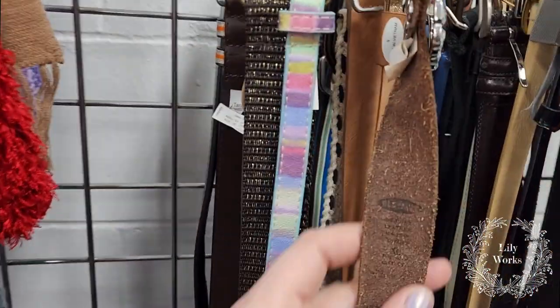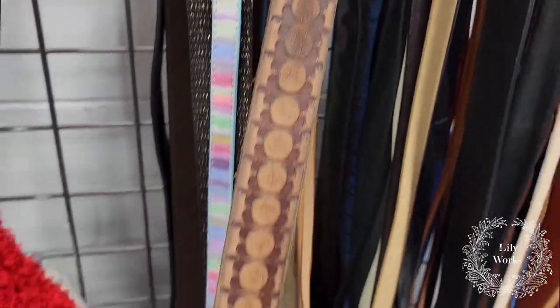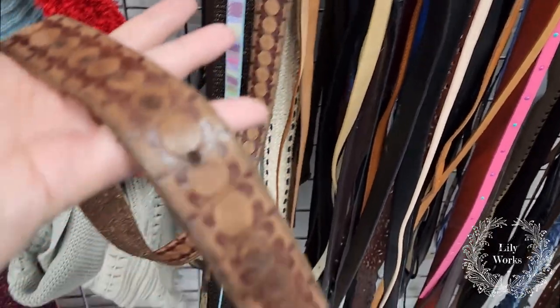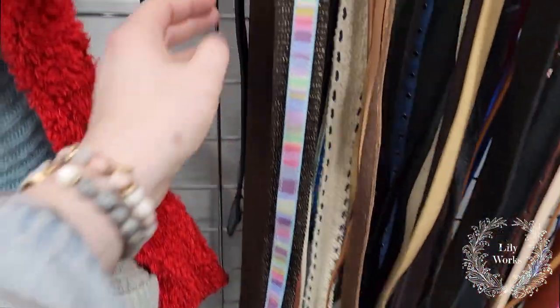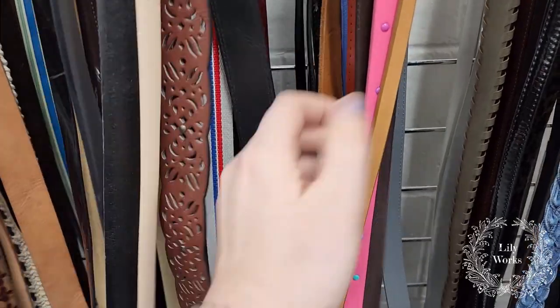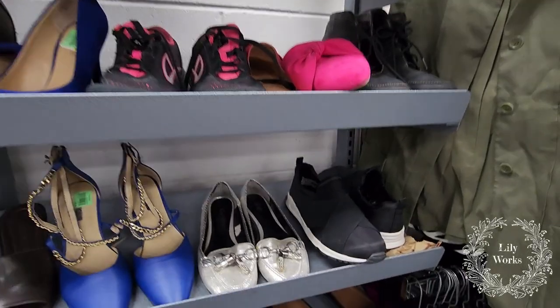There's this one, which is by the brand Old Navy, and that's really cute with like a distressed patterned leather, but I don't know, it's a little bit more distressed than I would like, and the owner put in their own holes. And I'm not really seeing anything else that's like leather. Okay, let's look at shoes together.